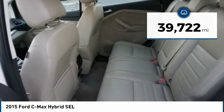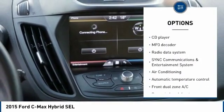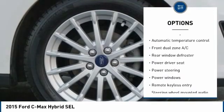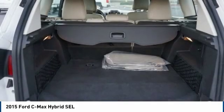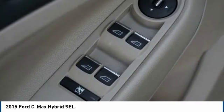Here are some of this vehicle's great options: traction control, dual airbags, air conditioning, Bluetooth, power steering, one owner, four-wheel disc brakes, AM/FM CD MP3 radio, electronic stability control, fog lights. Drive away with a great deal on this vehicle. Call or stop in today.